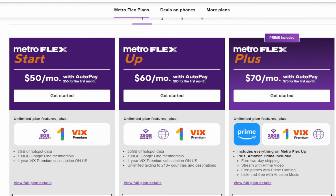Lastly, we have the third plan, which I'd call the more premium plan of the 3, the Metro Flex Plus. With this plan, you get everything that the Up plan has on top of Prime benefits. So if you're a big Amazon Prime member, fanboy or girl, this is the plan for you. You get Amazon Prime, and with that, as mentioned, everything from the Up plan plus free 2-day shipping. Notice how it says free 2-day shipping. That's Amazon, of course, changing things around. Remember when it was free 1-day shipping? Well, anyway, that's Amazon changing things.